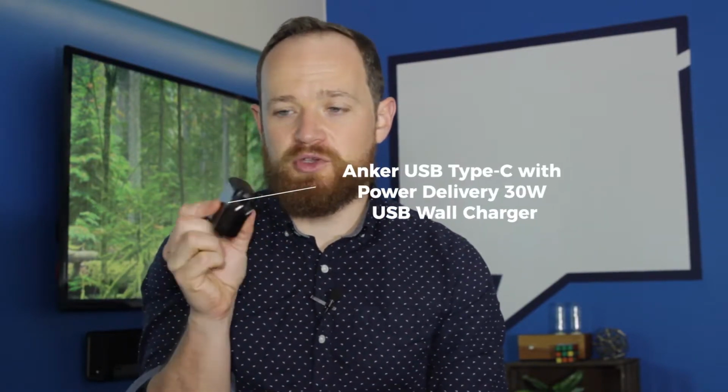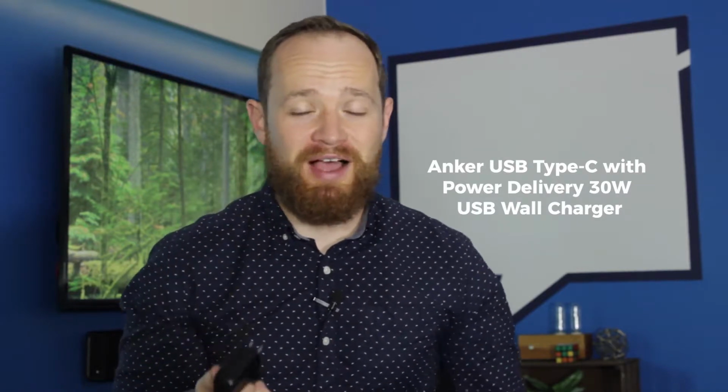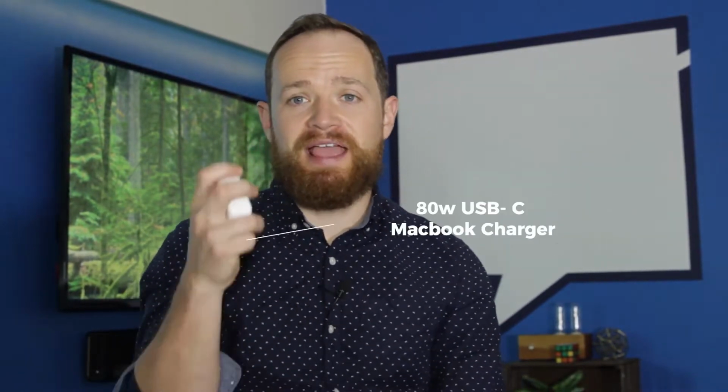Other things that I have in my bag, I have the Anker fast charger USB-C charger. I find this especially for the iPhone X, when you've got 10 minutes, you can plug in, you can get 30 or 40% battery power, which is amazing, and they can keep you going longer throughout the day. I also have the Apple one.